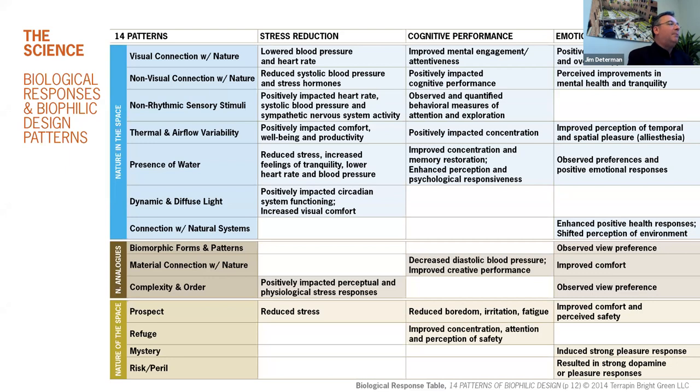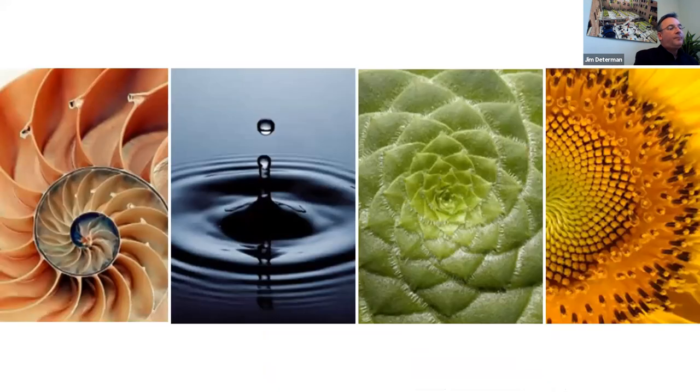Here's a page from that book that shows you the 14 patterns on the left-hand side, and across the top, there are studies that have proved that for each one of these patterns, they've reduced stress, or improved cognition, or improved your mood or attitude. As you can see, there are some empty boxes there, and our study was designed to help fill some of those empty boxes. So let's talk about our study.